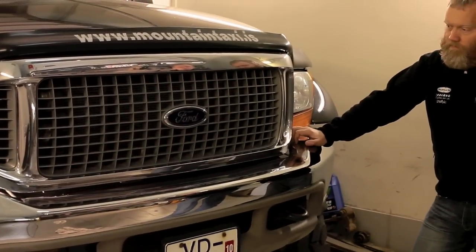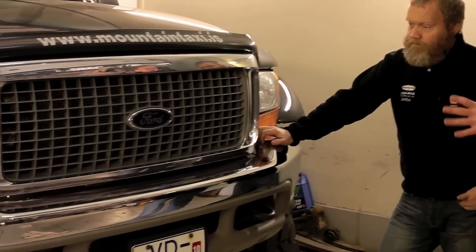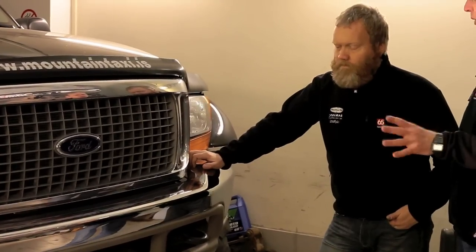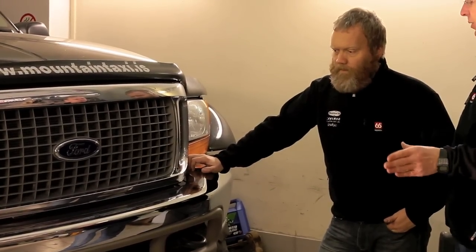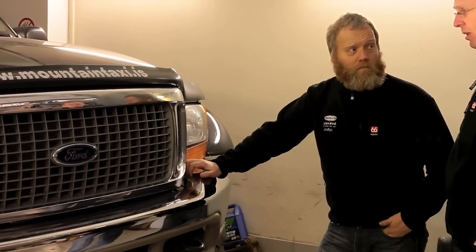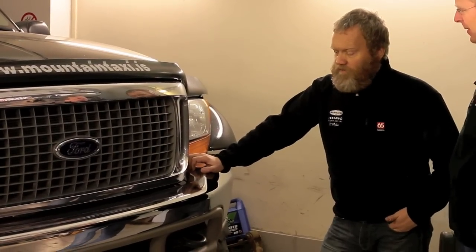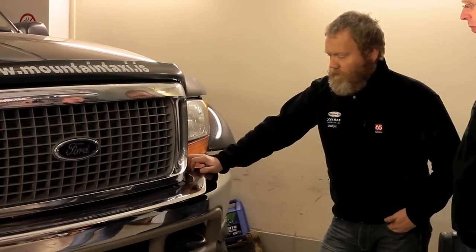Somebody told me Ford stopped making those because this was the world's biggest SUV and they were getting such flack for building it. This can be cool. But it's not big enough for you, you made it even bigger. Yeah, I lifted it a little bit, souped it up a little bit.